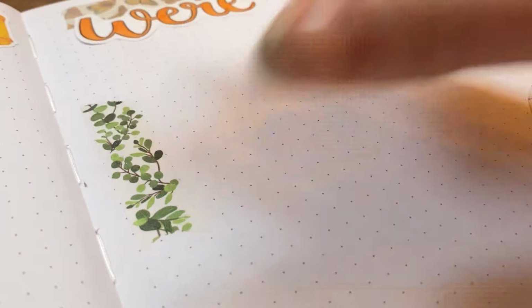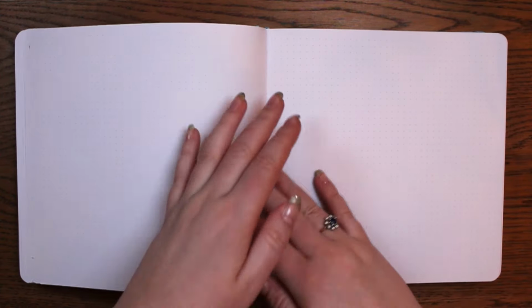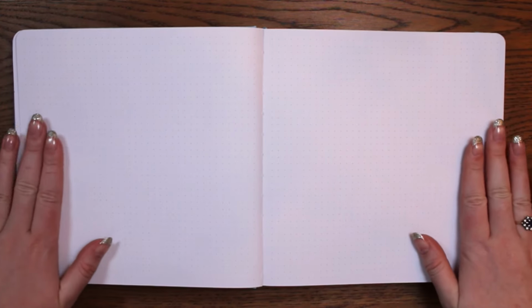I feel like I really learned a lot from this book. If you're interested in learning more about trans history, I would definitely check this book out. I gave Before We Were Trans 4 stars. It's written in a really accessible way that is useful for both academia and personal reading and learning.